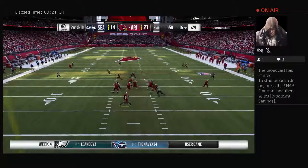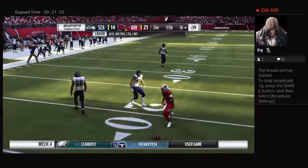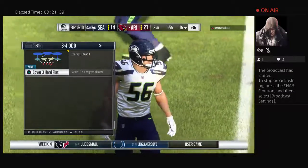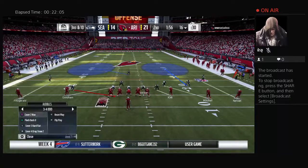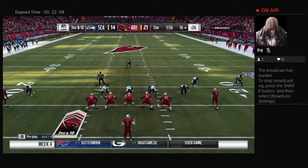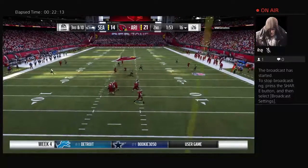Out of the gun, here's Josh Rosen. And the hit jarred it loose. It's incomplete. That's very well timed there defensively because it's not a bad throw, but the collision came at the exact time he was reaching to bring in the football. Really, really well done. Decent offense, just better defense. I think you're right. From the gun on 3rd down, it's Rosen.